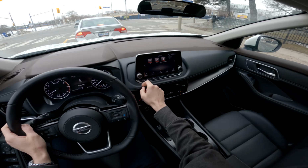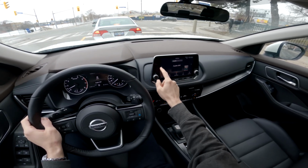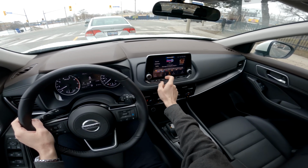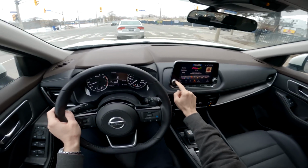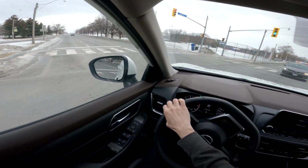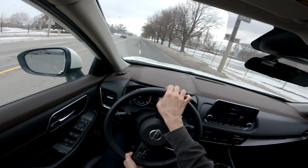Quick look at the infotainment here in this Rogue. We don't have navigation. Nope. Don't have navigation. But the audio selection works decently fast.